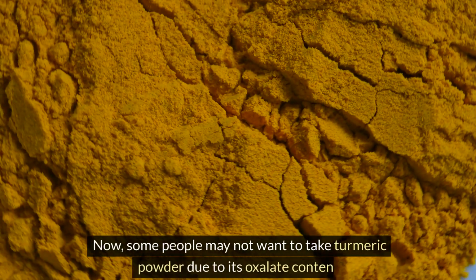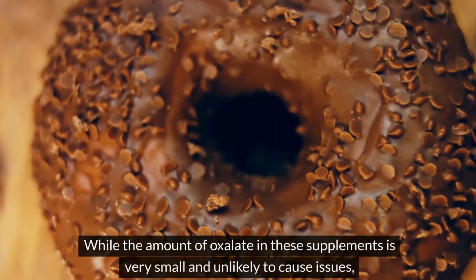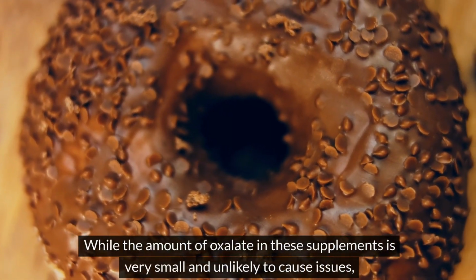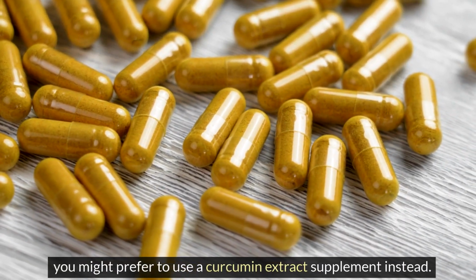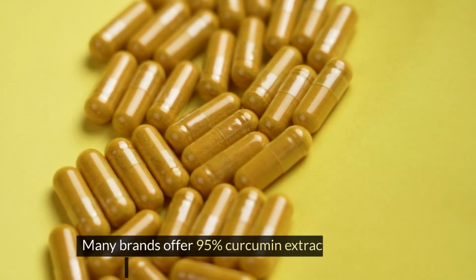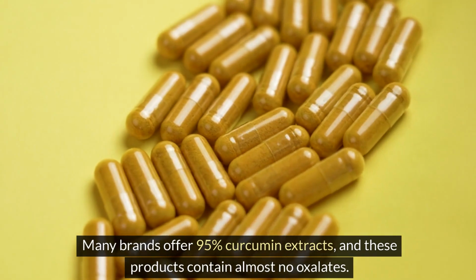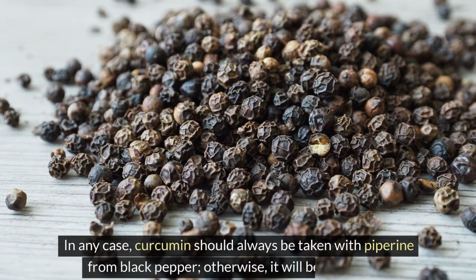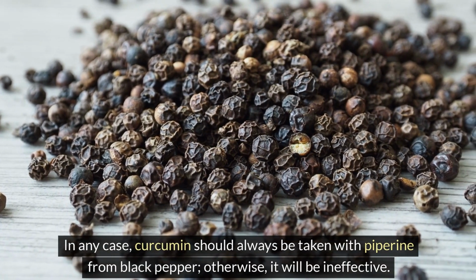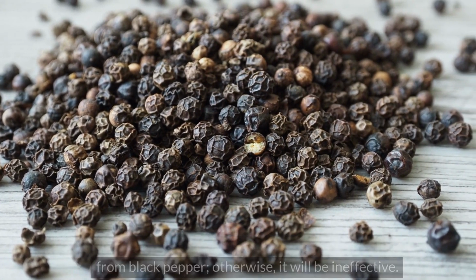Now, some people may not want to take turmeric powder due to its oxalate content. While the amount of oxalate in these supplements is very small and unlikely to cause issues, you might prefer to use a curcumin extract supplement instead. Many brands offer 95% curcumin extracts, and these products contain almost no oxalates. In any case, curcumin should always be taken with piperine from black pepper, otherwise, it will be ineffective.